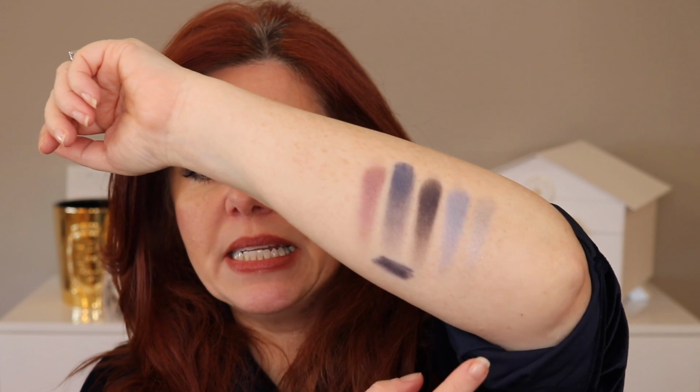In regards to formula, I don't notice a huge difference between this and, quote, the standard formula. I do notice that the gray and the purple, which are satin shades, don't feel as rich. They don't feel as smooth. They might not feel as pigmented, but they don't feel dry. They feel good. They feel very, very similar. So I think the test is going to be me wearing these just for a while. And so I'm going to have to give you an update in a couple of weeks.